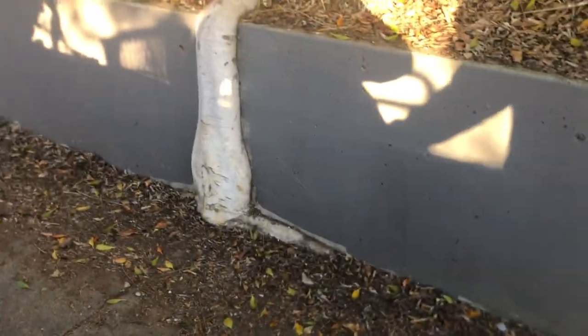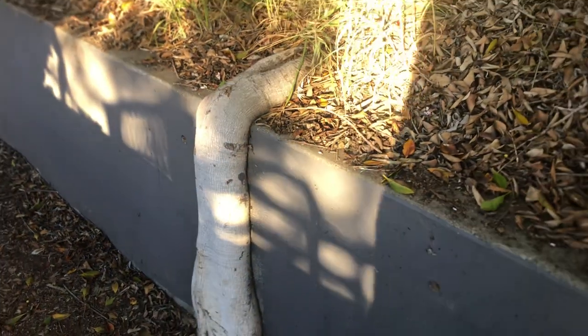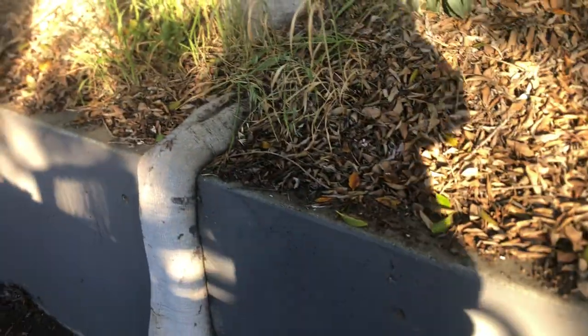Look at that. So cool. I've never seen that. Me neither. I've seen some fun stuff before, but never. I've seen these trees do fun things before. Look at this. Man, how the heck did that happen?